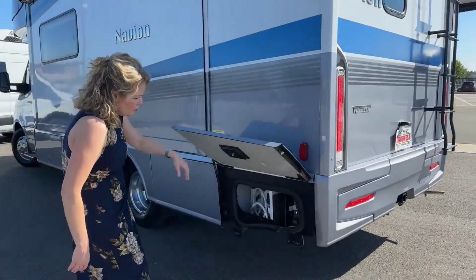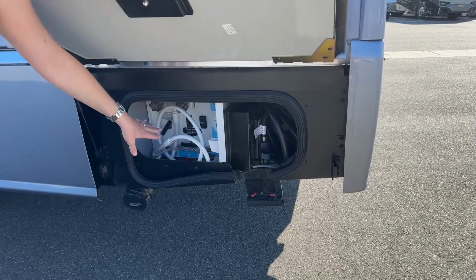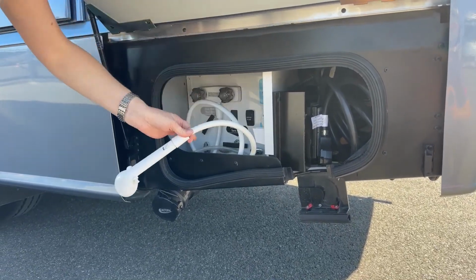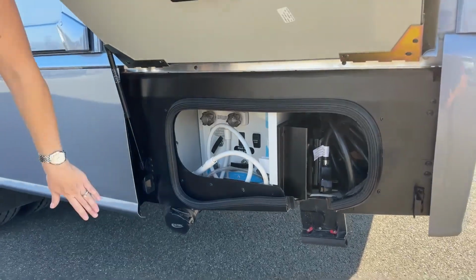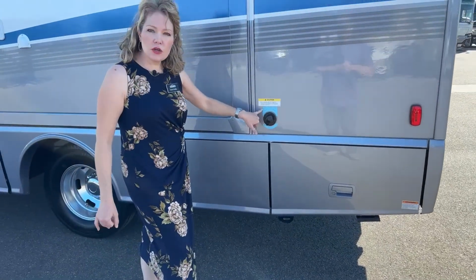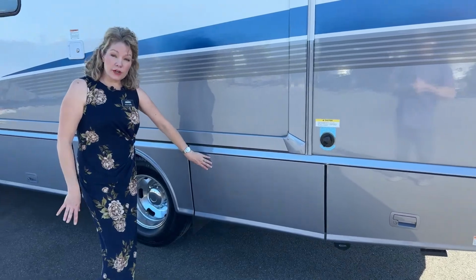Now back here, we have a 30-amp cord. So if you're at a place that you can plug in, that's going to be your power cord. Oh, and over here we have your water bay, which is freshwater inlet, tank fill, exterior shower here, and then your drains as well. And then the drains come out here. We also have a black tank flush, so if you want to just keep it really sanitary, you can flush that out. I think it's a really great idea. This bay does not open because that is a water tank back there.